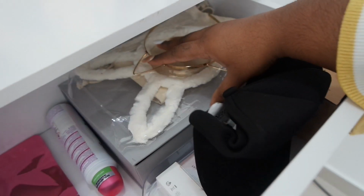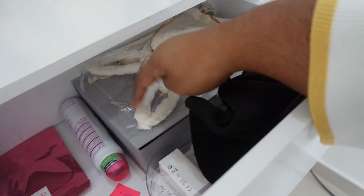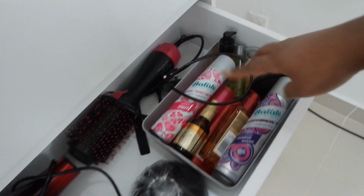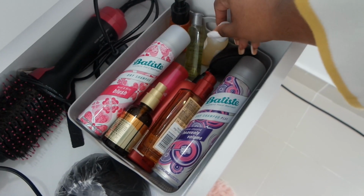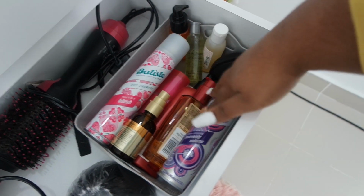me that I've not completely used until it finished. So they are all inside here. My caps and cables. In the second drawer is all my hair products, so tools, brushes, curling iron, hair dryer, that wand, and all my hair products. So I've got all my dry shampoos, heat protectant spray, mini travel size shampoos, serums, and all that stuff here.